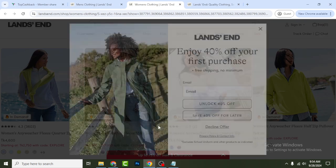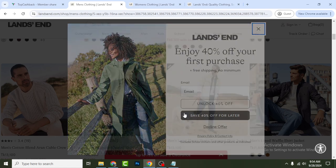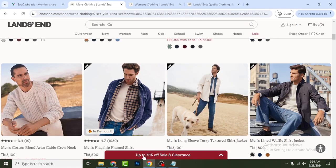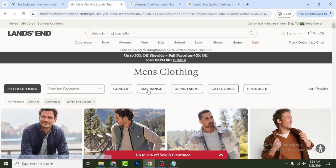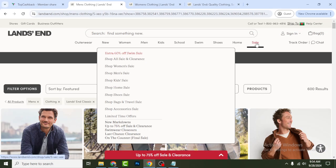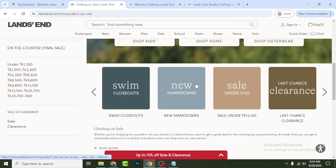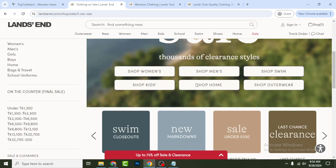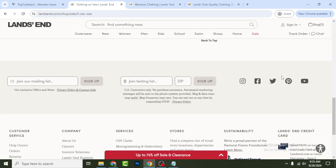The good part is you will see a pop-up notification again, but if you check out, you will see up to 75% off sales and clearance. Open it, and they will show you all of the 75% off products. Also, if you click the sale page, you will see an extra 60% off, also 75% off. From the sale page you can buy different products with up to 75% off in any category. You can check out from here: new, swim, sale, last chance, event, website, last option.